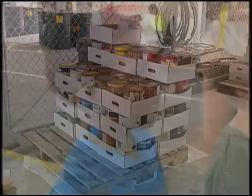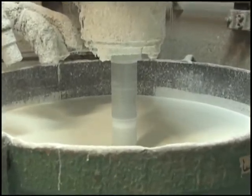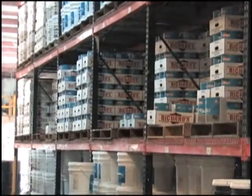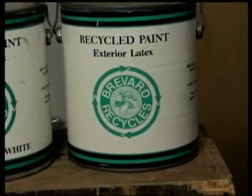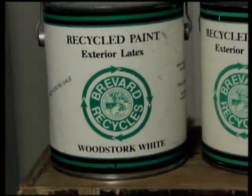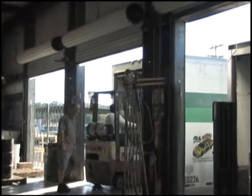What do we do with that paint over there? If it's latex paint, which is water-based, we recycle it. A local paint manufacturer takes the leftovers we get and reprocesses it into a 95% post-consumer recycled exterior paint. They usually make 4 or 5 colors. We make up names for them that have some relevance to our area, like Manatee Gray, and we have them packaged under our very own Brevard County label. What can we do to get some? We give it away to residents and donate it to some nonprofit organizations.